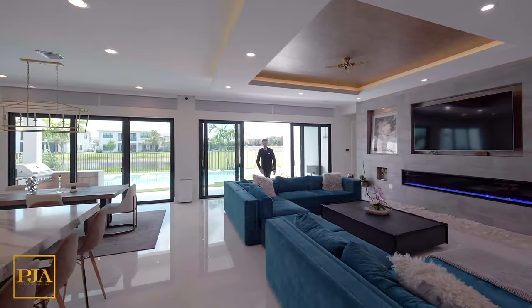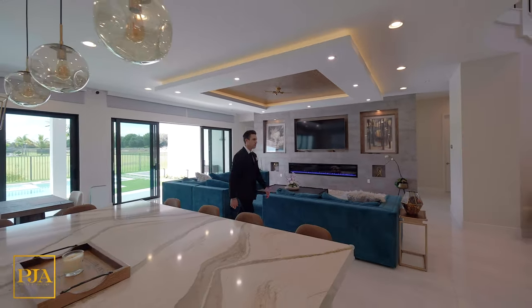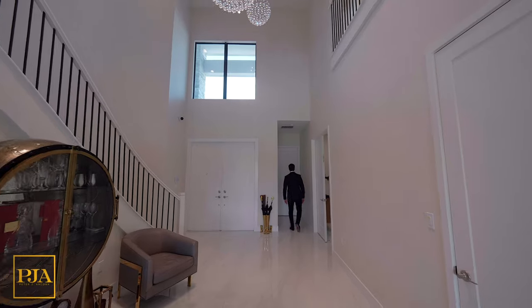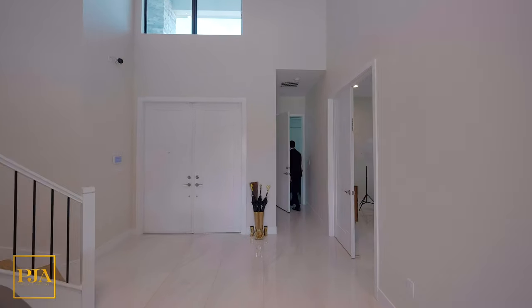Today's property tour is a total of 5 bedrooms, 5.5 bathrooms, a 3-car garage, and 3 bonus rooms. Coming up directly on the right is the first bonus room, which is used as an office with built-ins. Down the hall, you have 2 garages that fit 3 vehicles and have electric charging.